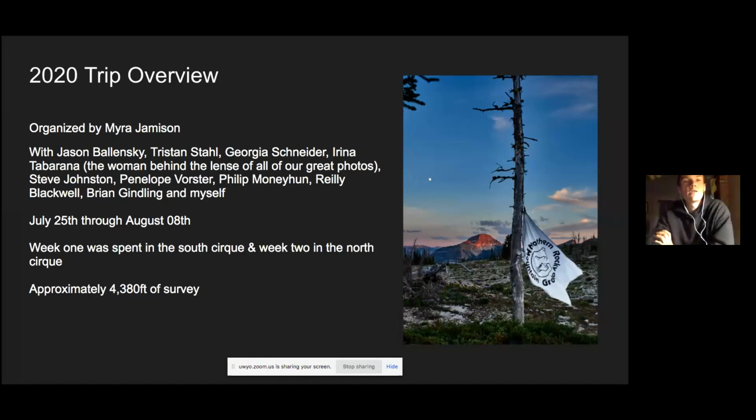We went for 2 weeks, July 25th through the 8th. And going into it, we weren't really sure how we were going to divide up our time. But at the end of the day, when we all met at the Packer drop, we decided that we would go to the South Cirque for the first week.